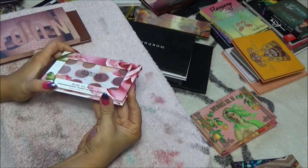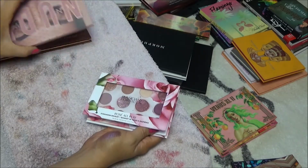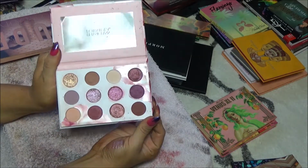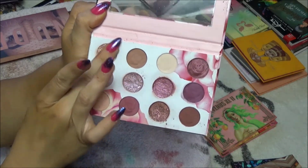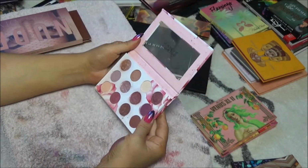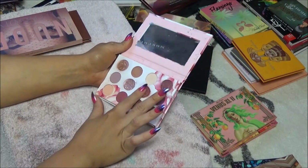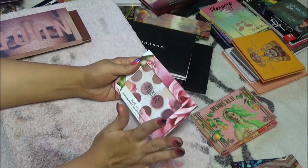This is a drugstore version of the Nudes palette, actually. I have a couple of dupes for this palette right here, and this is definitely one of them. This is the Physicians Formula Rose All Day Eyeshadow Banquet. In the beginning, I don't know if you can see it, right here, they literally have those little speckles they try to mimic. Now, this is an okay palette. The mattes blend, they are a little powdery, but that is because they blend quite well. The shimmers are nice. They're all right. I still prefer the Nudes by Huda Beauty, but for the drugstore, it was all right.